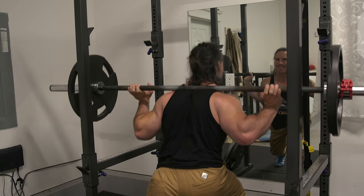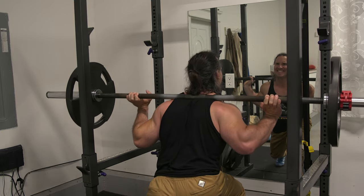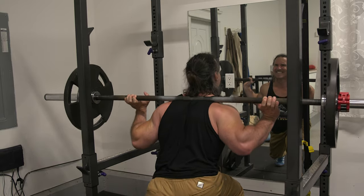Yeah, I find that one-legged squats are a great way in order for you to make sure that you're hitting each leg to failure. And yeah, sometimes balance can be an issue, but you get used to it after a while and you start to find your groove.